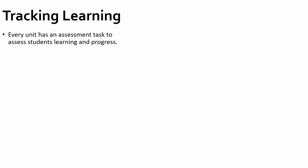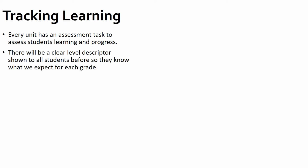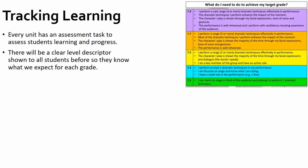So a little bit about how we track the learning and the progress of every student. Every unit we complete has an assessment task that is used to assess the students' learning and their progress. What we decided to do as a department is have a very clear level descriptor that would be shown to students before they undertake the task, so they know exactly what we are looking for at each grade. These were taken and filtered down from the GCSE and the A-level mark schemes, and there's an example of a Year 7 one on the board. So students can constantly refer back to that and take ownership of their work, but also really know what they have to do to achieve the next grade or the grade that they are aiming to achieve.